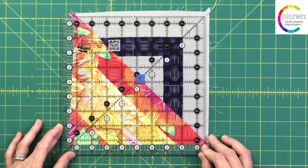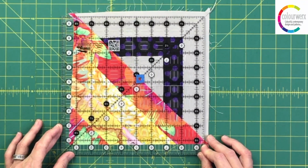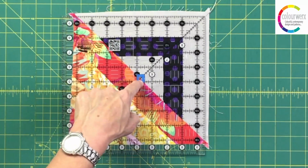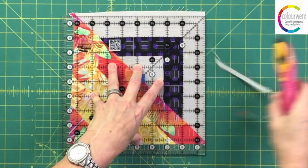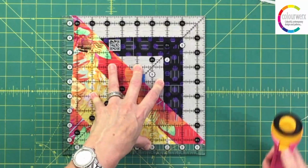And again, I'm going to make this 8.5 by 8.5. So you're going to see quite a lot coming off. Or did I say 8 3/4 by 8 3/4? Sorry, 8 3/4 by 8 3/4. So I'm at the 4 3/8 mark, which is the center of 8 3/4. Again, I'm going to trim the right side first, trim across the top edge next.